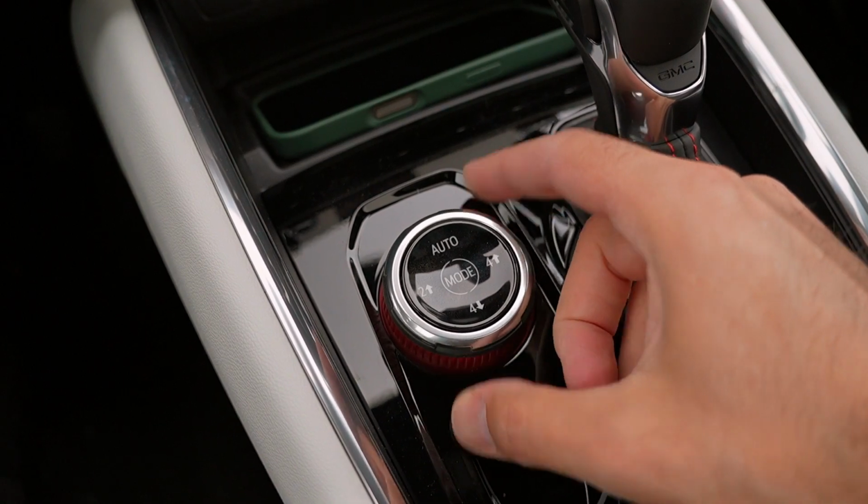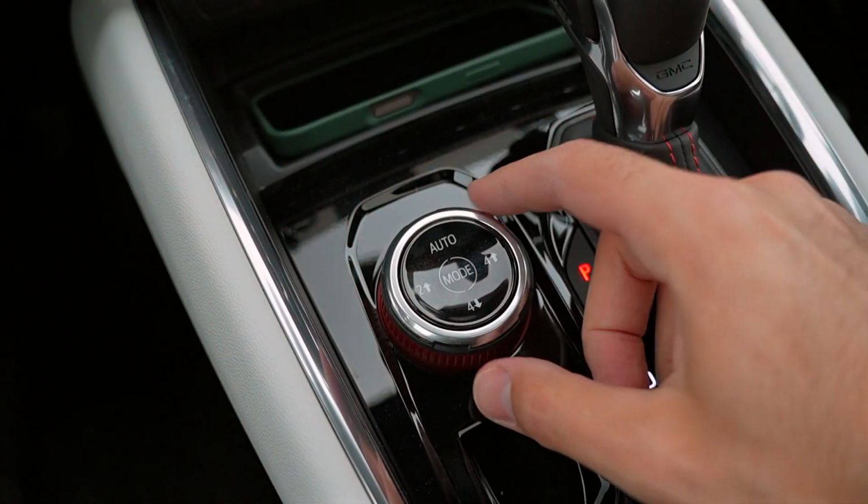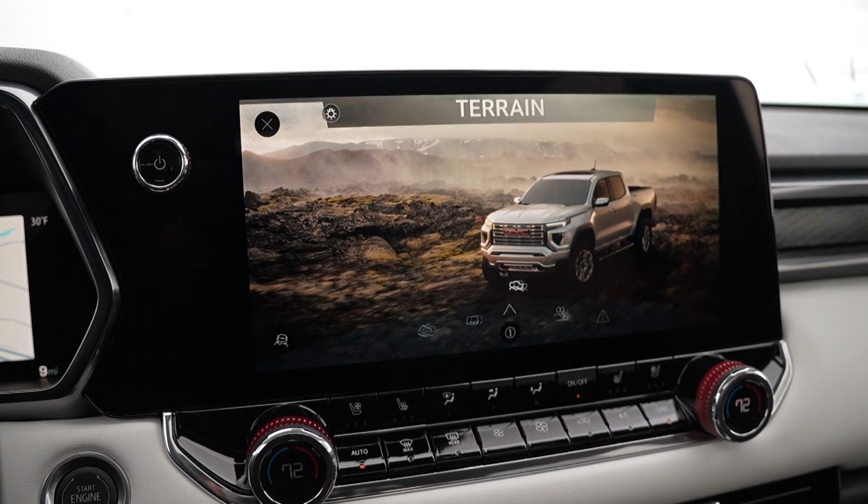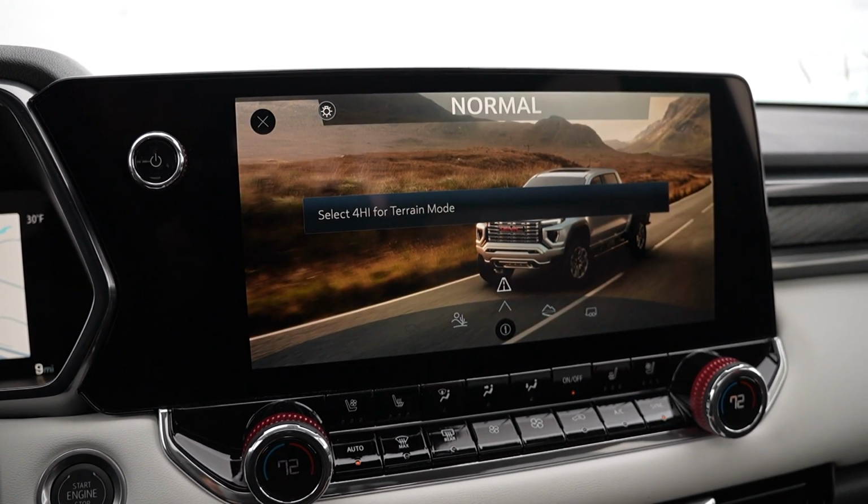And you've got your selectable drive modes. So right here by the shifter, you can go through a few different drive modes, whether it's the towing, like I said, the Baja, or the off-road mode. That is pretty sweet, and will dial in the truck to be exactly how you need it to be for that given situation.